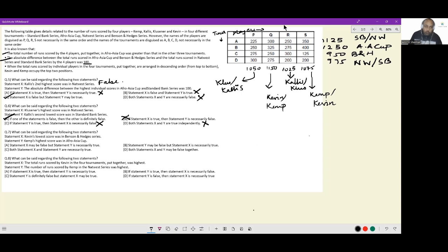Next one now. What can be said regarding the following two statements? Kevin's lowest score was in Benson and Hedges series. Okay. Kevin comes in either Q or S. Benson and Hedges. Whether Kevin is at Q or Kevin is at S, can you see Benson and Hedges is definitely the tournament in which his lowest score has come. So this statement is definitely true.